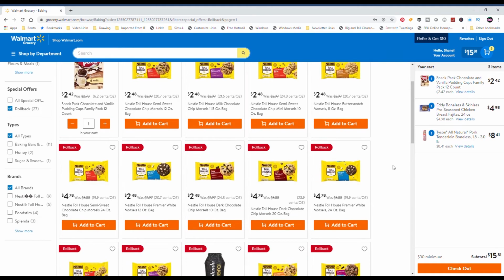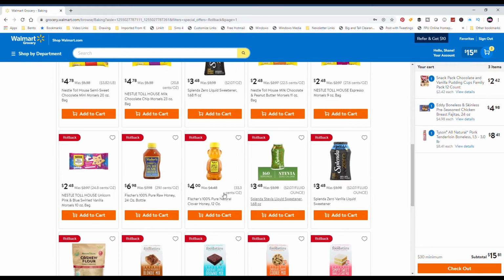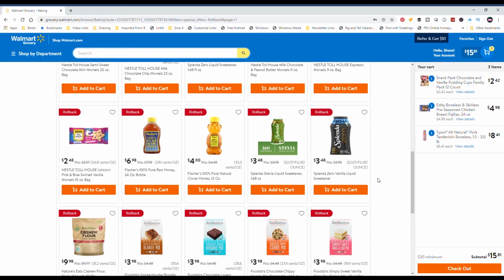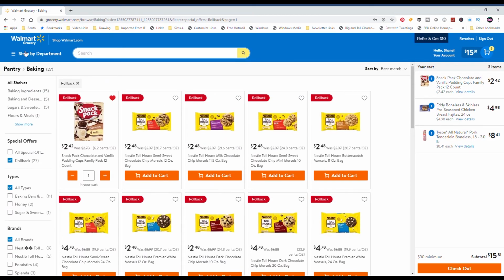Awesome. I already have like 3 bags of this, so I'm not going to get any. Splenda Zero. That's different. I haven't seen that before. Honey, I already have honey. So it looks like Splenda here in these little liquid things. It looks like that's really on sale right now. Nope, I really don't need the rest of this. So let's keep on going.